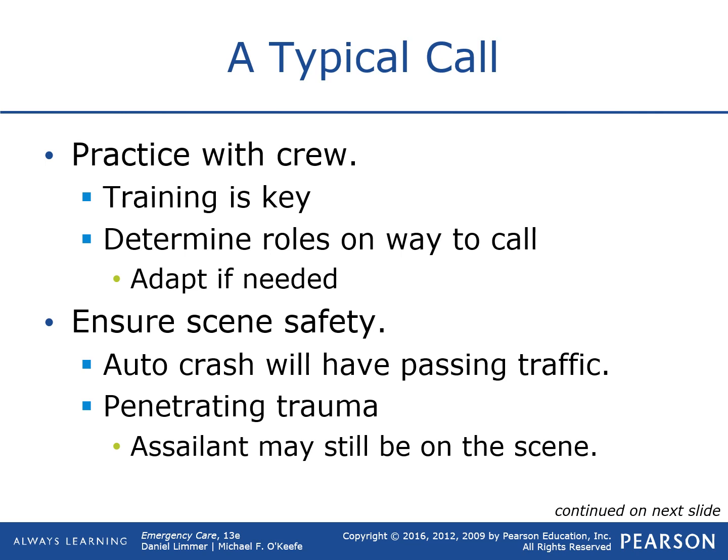Also, keep in mind scene safety. Don't get that tunnel vision again of just treating the patient. You have to have full recognition of what's going on in the scene. If you're on the scene of an auto crash, for example, there might be passing traffic. You can't be so focused on patient care that you start walking to the ambulance and you don't realize that there's a car coming at you when you go to walk to the ambulance.